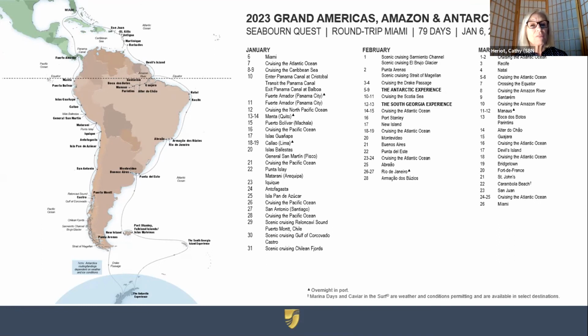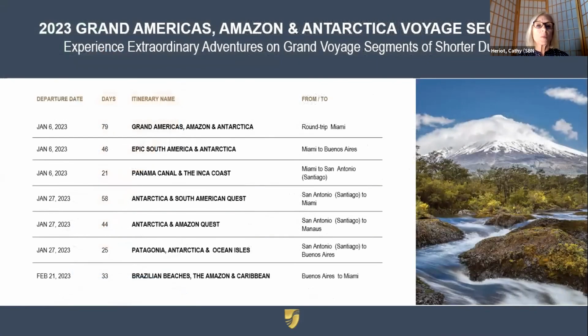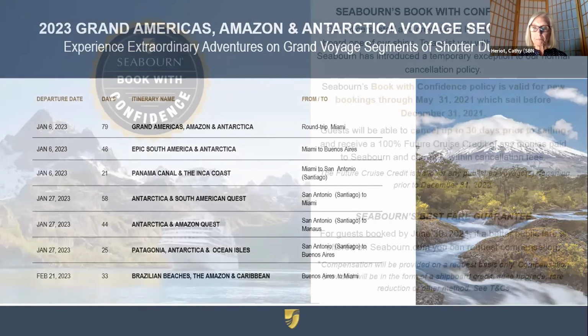And for our guests that take the full Grand World Cruise and book by April of 2022, we're including first class air and lots of great extra amenities. So again, as always, there are segmented opportunities here. If you just want to do the Antarctica or the Amazon component, or just look at some of the great cities throughout South America, it's anywhere from 25 to 79 days for the full complement of this cruise.